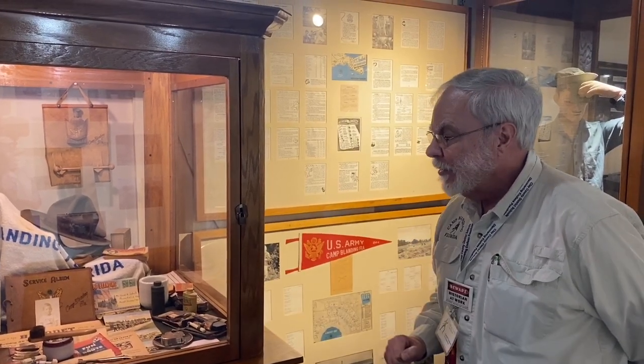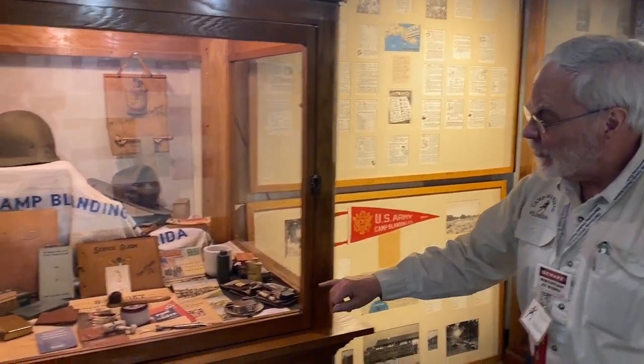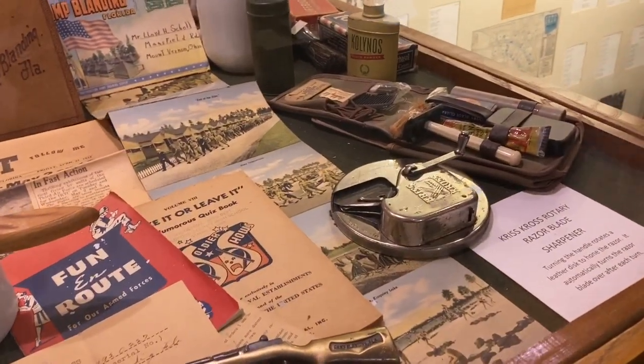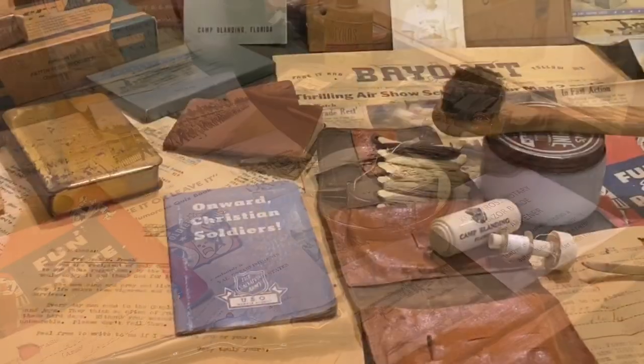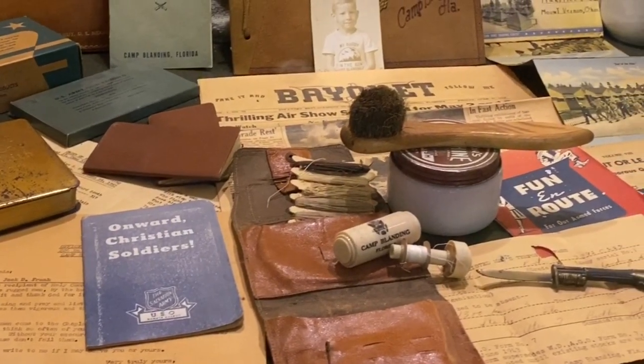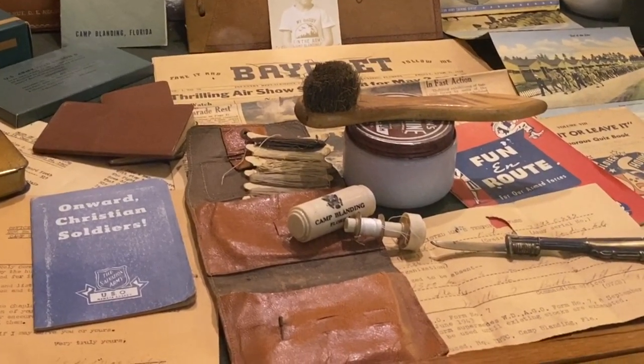Soldiers who came here were responsible for caring for their equipment and their clothing. So all soldiers had a set of personal gear, a set of personal equipment that they use routinely. And you notice here, there's a little interesting device right in here, this silver device. That's a razor blade sharpener. Over here we see what was called a housewife. So they all had a sewing kit that they called a housewife.